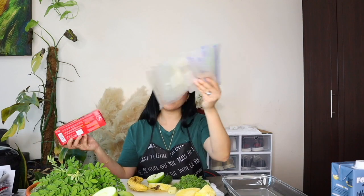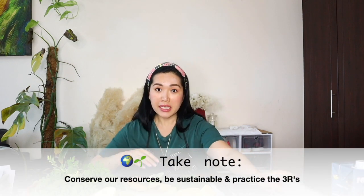And then I have a zipper bag or ziploc bags with me here, but I'm using recycled ones because you know these are clean. I've used it from my previous smoothies. It just came from the freezer and I just cleaned them. So for me, I always believe in recycling as long as you clean it properly. And so okay, let's go on and chop our green apple.